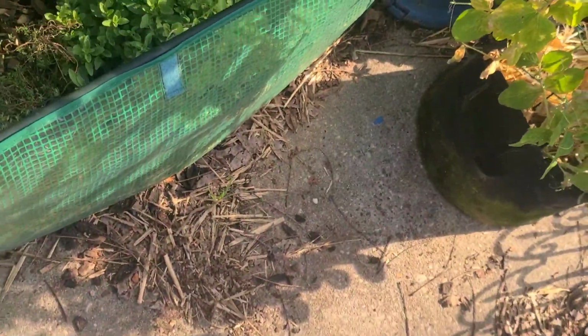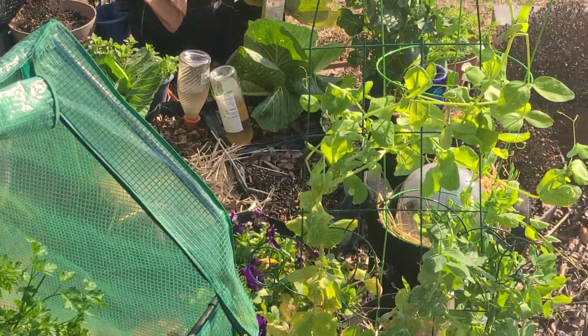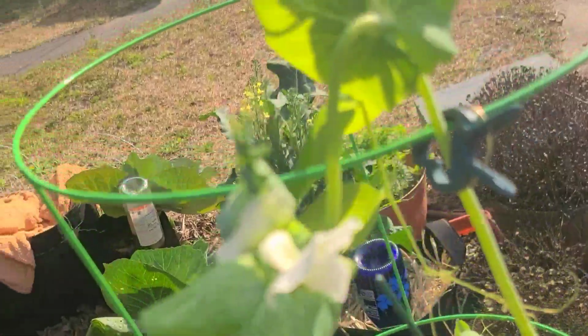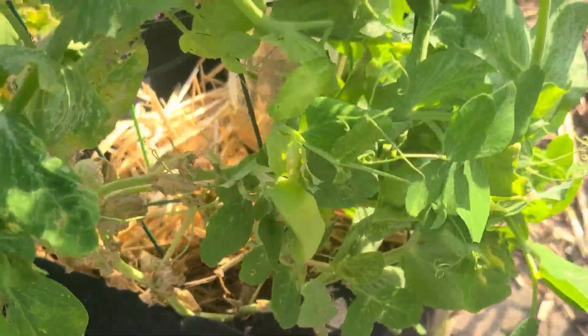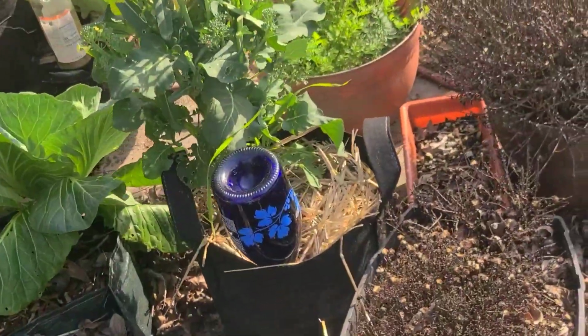And moving on over here, this is my majority space where I garden. It's pretty empty right now because it's fall, but we have this container growing peas. Let's get a closer look. Look how pretty the pea flower is. So pretty. And we finally got some pods coming in. I actually don't eat these. I grow this for my grandma. I grow a lot of stuff for my grandma, like tomatoes and stuff.